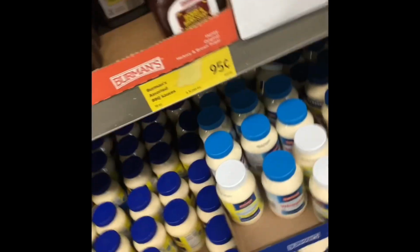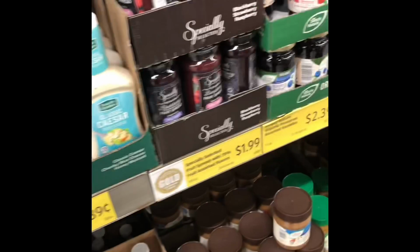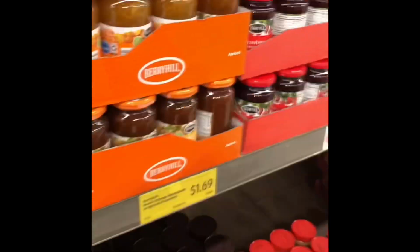And of course they have ketchups, mustards, mayonnaise. I only eat name brand mayonnaise. And I really like Hellmann's, which they carry. They have an array of different kinds of pickles, peppers, salad dressings. Their buttermilk ranch is the best ranch I've ever had. They have jellies. They have peanut butter.